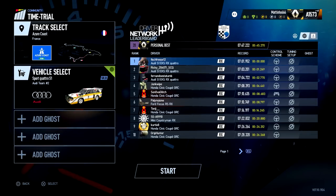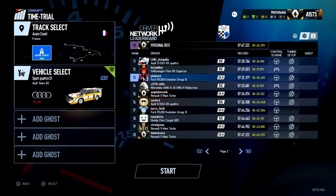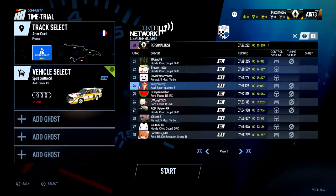Now in terms of the leaderboards, the fastest time in this particular category is 701.952, and I don't think we're gonna get close to that. As you can see, the first page is dominated by rallycross cars, but the fastest Group B time is on page number 2 and position number 13, the Ford RS200 with a 732.377. So that's definitely a target to aim for. And the fastest Audi S1 Quattro time is on page number 3, position number 24, with a 751.819 there. So that's another target to aim for.